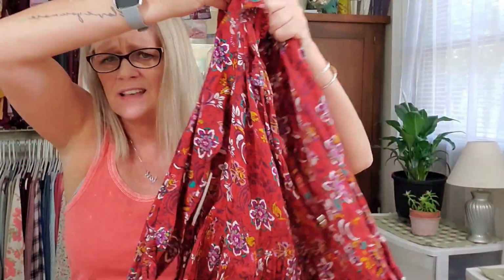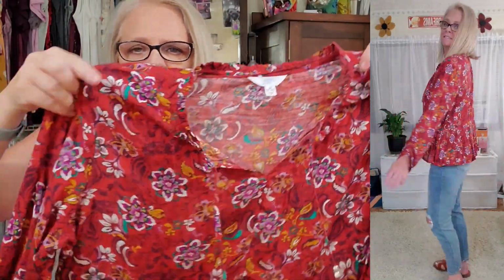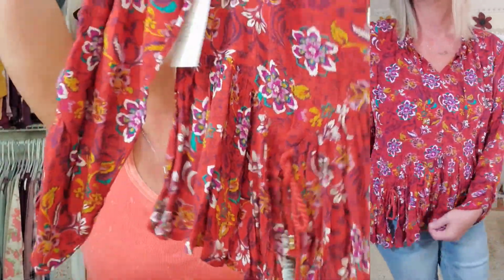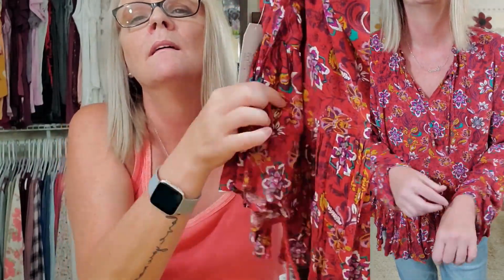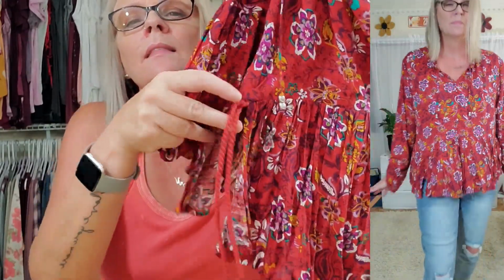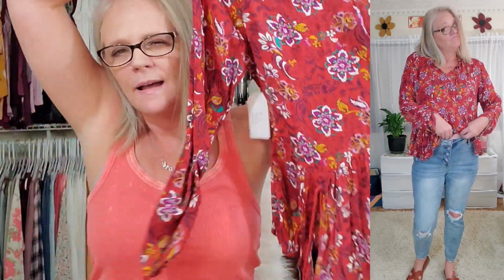You guys, I got almost all shirts. All but two items are shirts. And I picked up this one. This is Time and True also. I picked it up in an extra large. Look at that. Oh, it's so cute. And then it has that little tie and tassel, well, it's beaded right there. It kind of has a little slit there. I love that.